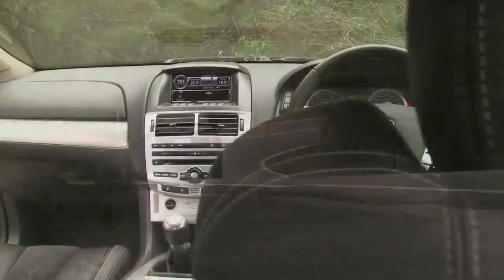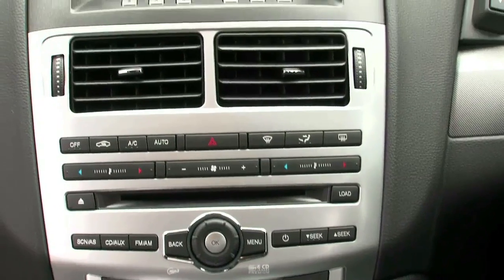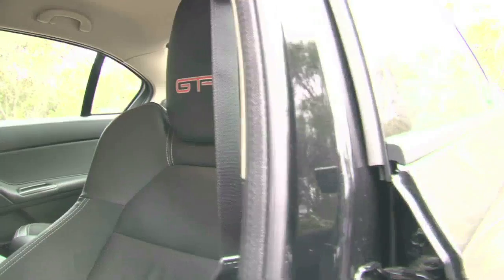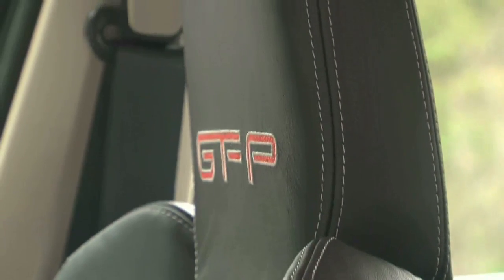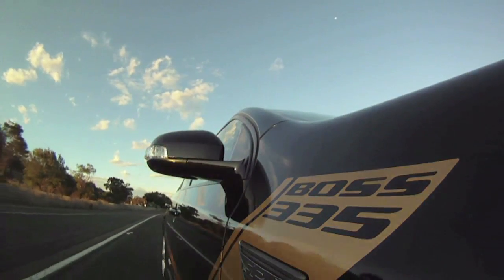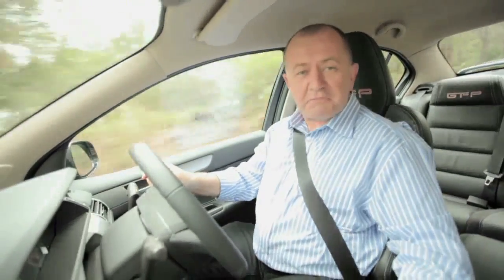The interior, it's mostly muscle car, a little bit taxi. But the best thing about it has got to be the seats. They're just wonderfully supportive. They're a leather and suede combination. The leather's perforated. The headrests are even embroidered with GT-P, you know, in case you forget. These seats are so good that I wouldn't mind sitting in one in my office 24/7.